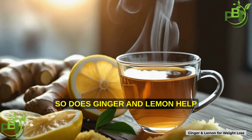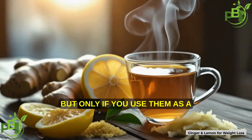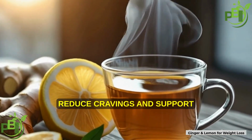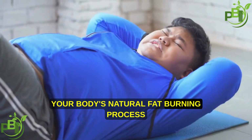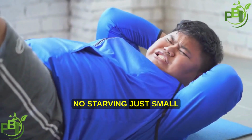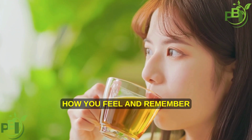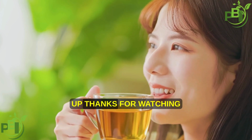So does ginger and lemon help with weight loss and belly fat? Yes, but only if you use them as a part of a healthy lifestyle. They can give you a gentle boost, help you feel better, reduce cravings, and support your body's natural fat burning process. No extreme diets, no starving, just small consistent changes. Try the lemon ginger drink for a week and see how you feel. And remember, every healthy choice adds up.